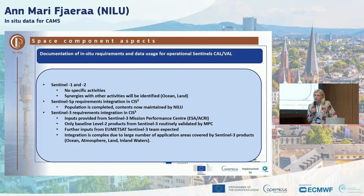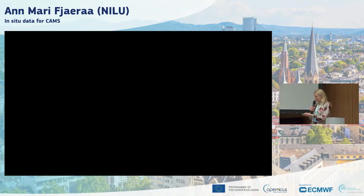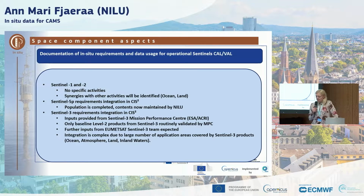Then also one or two slides about the space components, because it's not only the in situ data for the CAMS, but also for validation of the different Sentinel missions and what the user requirements are for those CalVal data and so on. And it's Sentinel 1 and 2 and 5P, and also Sentinel 3, the atmospheric component of that will be taken into account. And of course, the goal of COINS is to integrate it not only in the atmospheric service, but also in the land service and C3S.